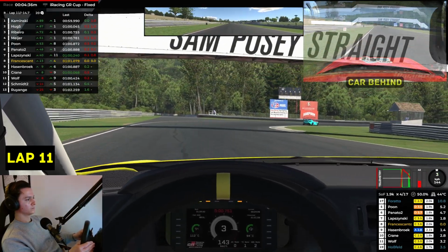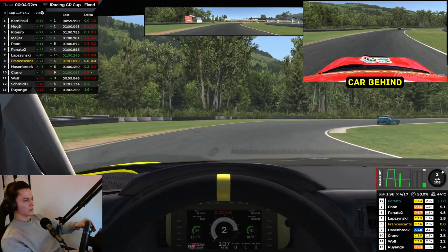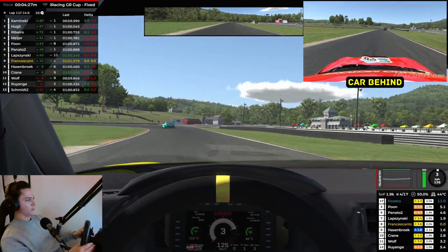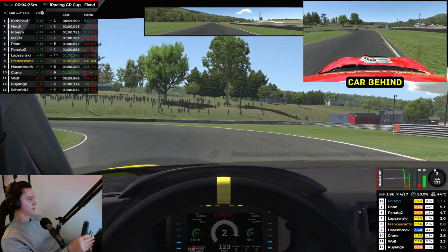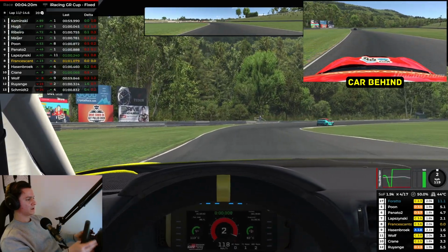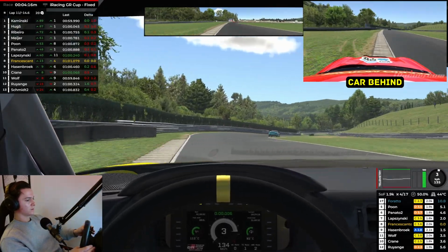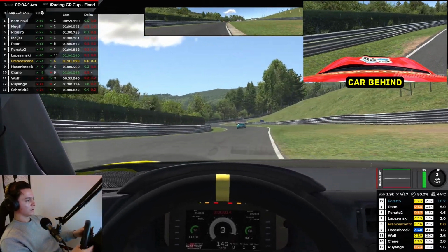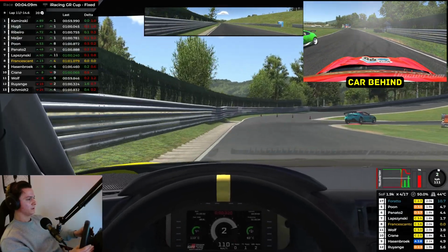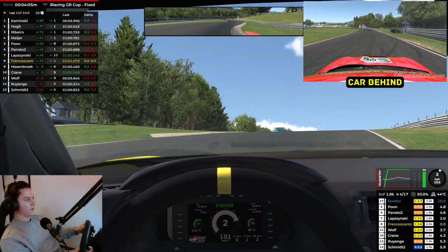The car behind is catching. The gap's now 1.6. Looks like the car behind is starting to catch, so I might have to switch to a slightly more defensive attitude if he gets closer. Oh, and he's binned it. He's binned it. Just as I said that, I saw him spin in the rear view mirror.